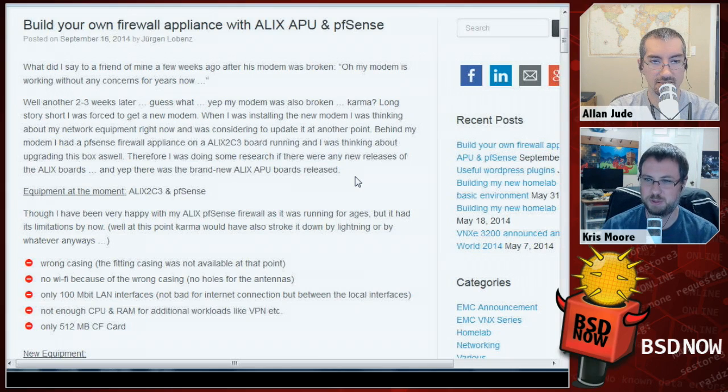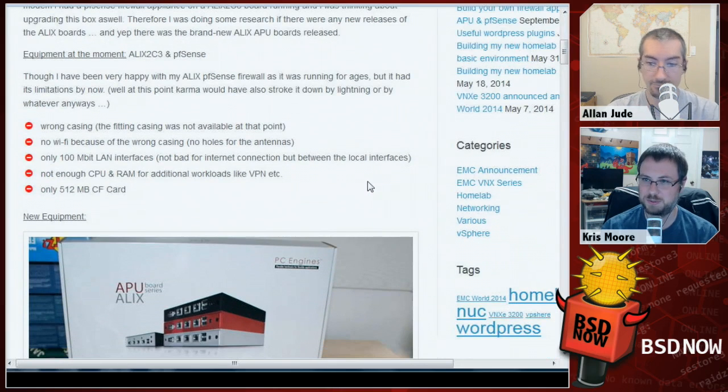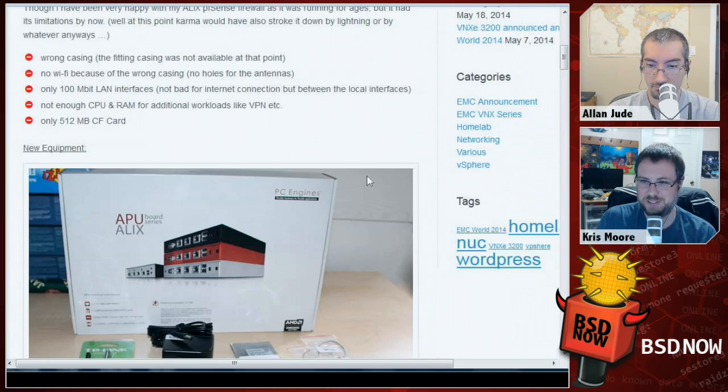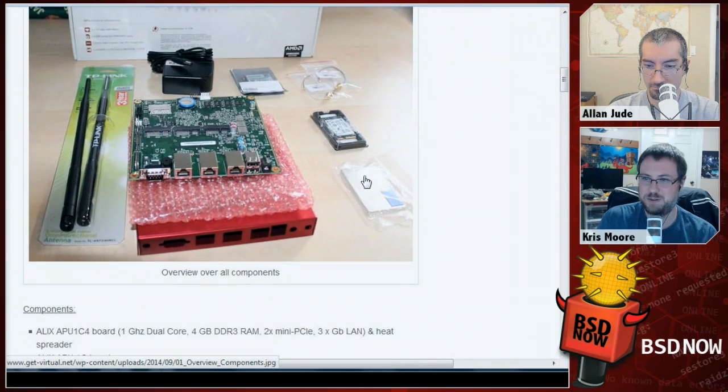PC Engines? Here's the components of it. It's an ALIX APU 1C4 board. It's a 1 gigahertz dual core, 4 gigs of DDR3 memory, 2 mini PCI Expresses, and 3 gigabit LAN ports, and of course a heat spreader. And it comes in a nice little box. And let's see, how did he build it here? He had a 30 gig SSD.